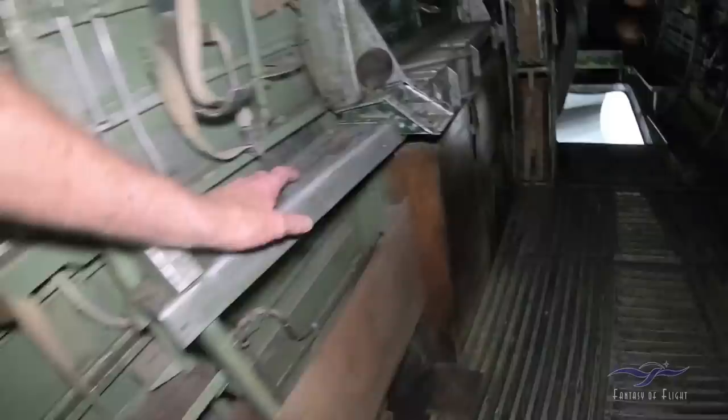I don't know what that would have been there for. Oh, maybe the radar thing popped out or something like that. Anyway, little boxes and things. Just like I said, I haven't been in here, so you guys probably know more about this than I do. Little wooden side things here.